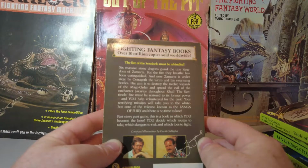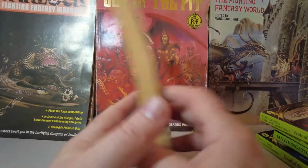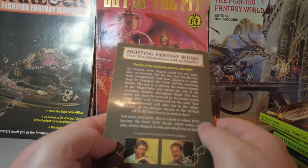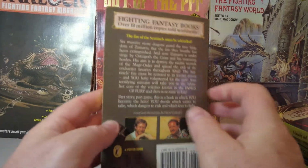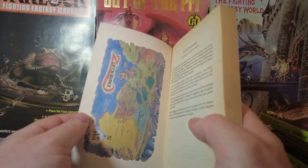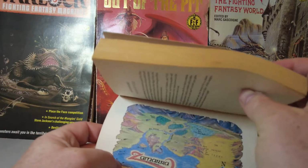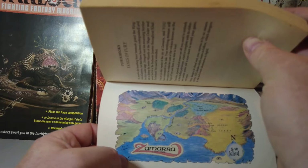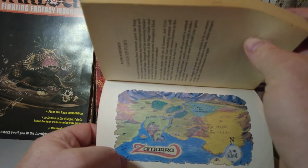So David Gallagher is the artist on the front cover here. I do like the kind of colour of the back of the book. It's a kind of grey-brown colour, or kind of grey-olive colour. So inside the book you have Zamara. It's a map of the area, a city-state, it says, the Dragonlands, etc.